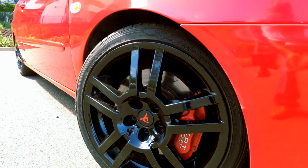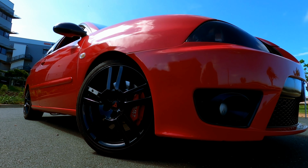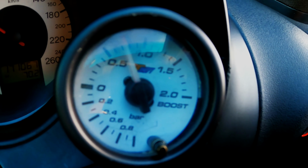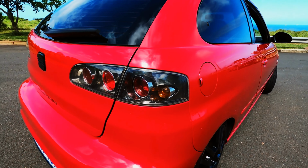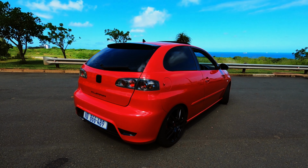Modifications include a 76mm downpipe with a 63mm mandrel bent one-box exhaust, SFS turbo inlet pipe, PMC cone filter, Forge DV, Forge actuator, and full vacuum delete with Krennic boost hoses on a very capable stock intercooler.